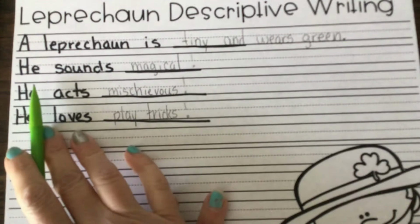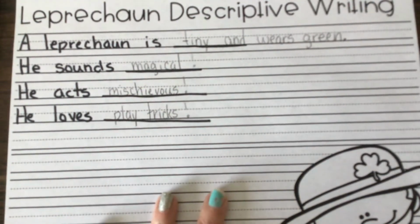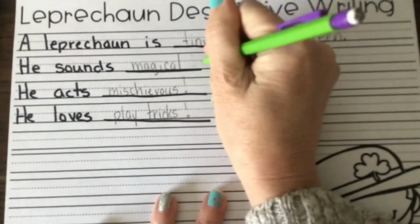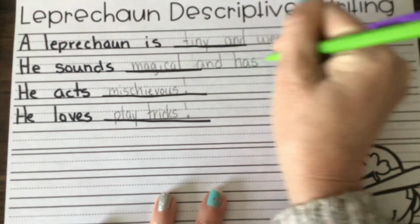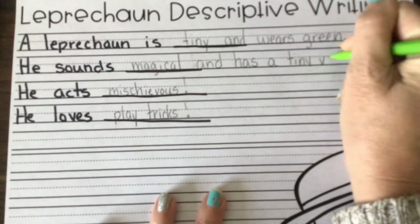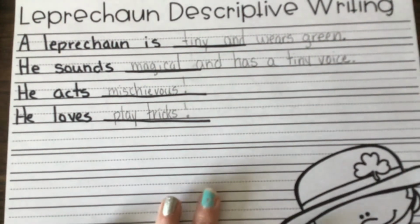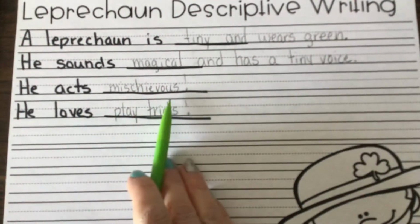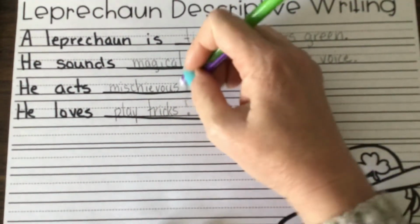We're going to do the same thing with the next one. He sounds magical. And we also said that he may have a tiny voice. So he sounds magical and has a tiny voice. Now, I'm not going to worry too much about the spelling. If it's not there, we'll fix it. We'll correct it. He acts mischievous. He acts mischievous. Do we have anything else that we might want to add on to that?